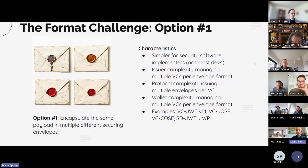There are really 2 options for a solution here. The first option is effectively taking your payload, the verifiable credential or digital credential, enveloping it in a certain format and then digitally signing that. So you basically take the payload, encapsulate it in a higher level format, and digitally sign it. Examples of these types of formats are VC-JOSE, VC-COSE, SD-JWT, JWP. Each one of these is a different kind of enveloping format, and if you want to support different privacy characteristics, you have to issue multiple of these formats in parallel into a digital wallet.